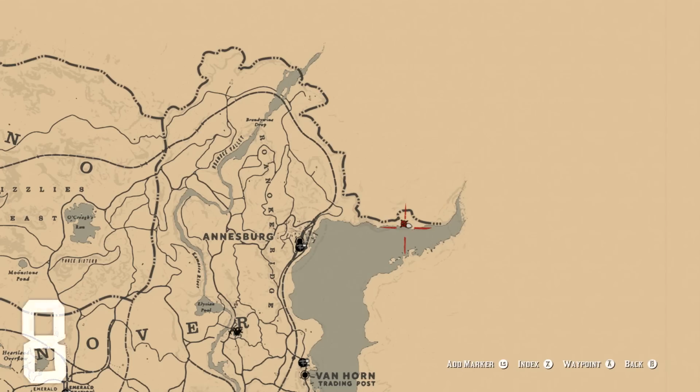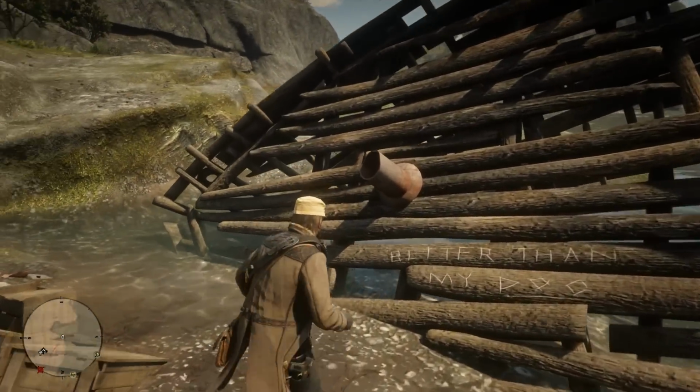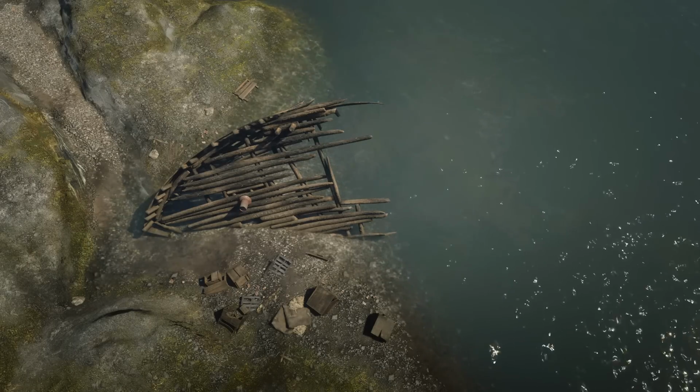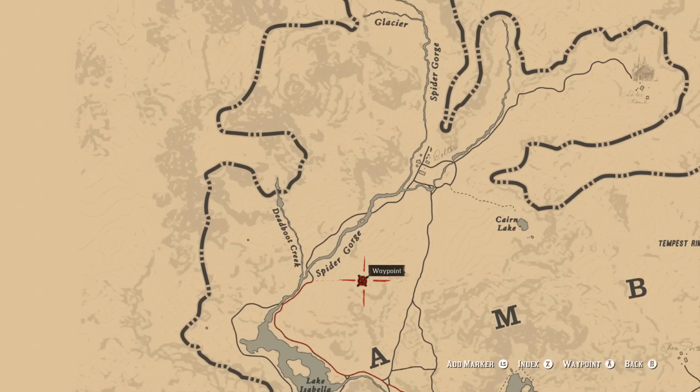For secret number 8, we're headed to what you'd expect to be slightly off the map, but it actually isn't, to this bank along the Lannahechee River. Here you can find a shipwreck and also the shark-toothed Trinket. It's just a cool shipwreck that's out of the way. There isn't really much else to it, I just kinda like it. But the Trinket can be found within a lockbox at this site.